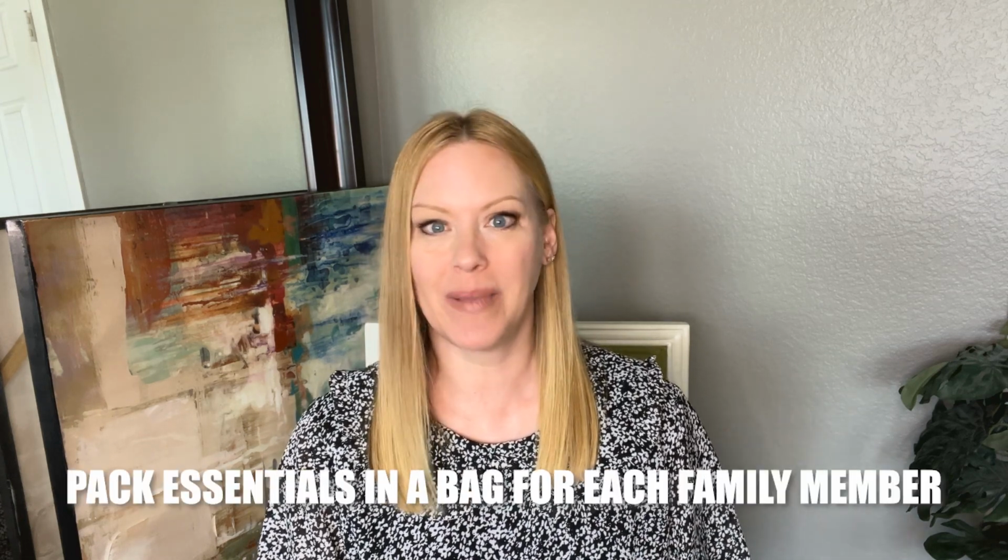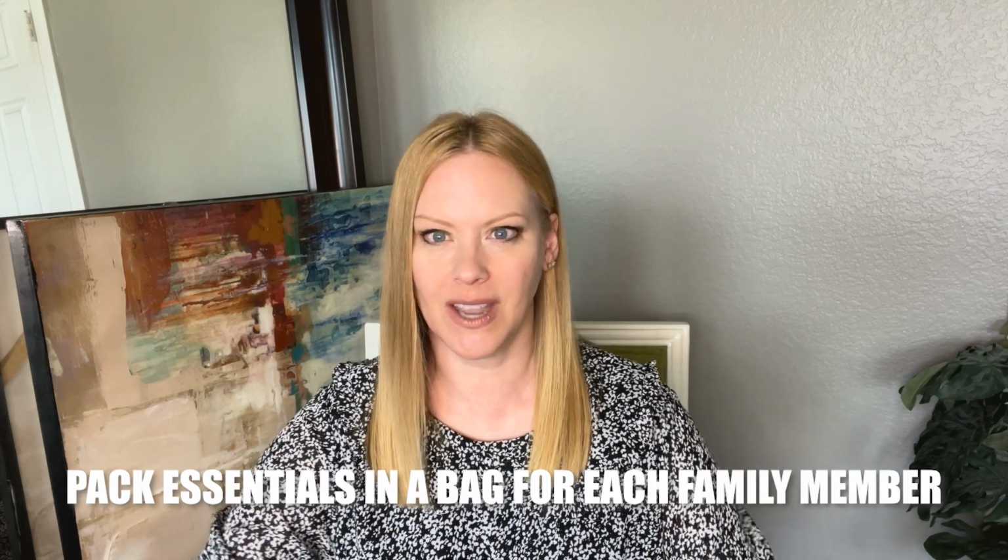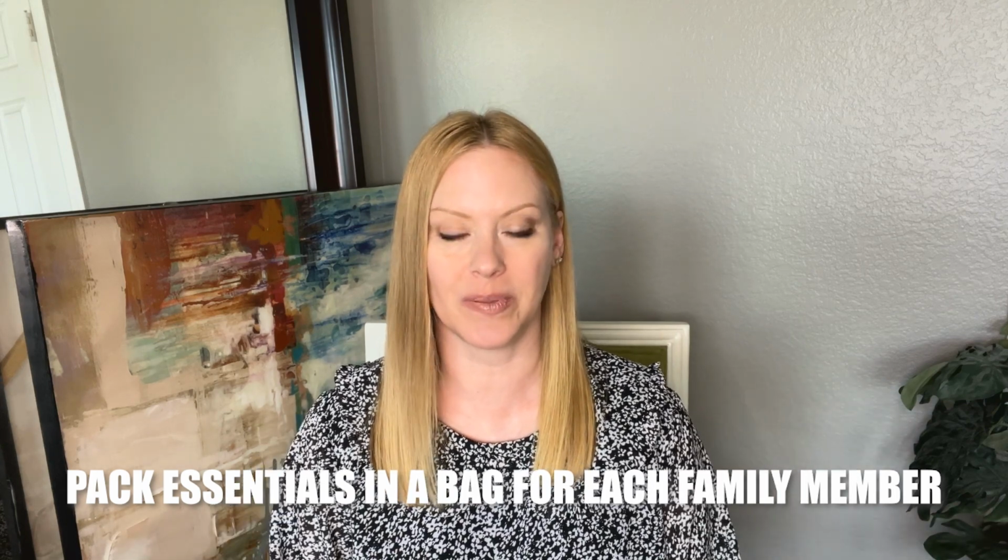And I think it's a good idea to just pack a few essentials in a bag. Just the things that you're going to need, rather than having everything spread out in boxes all over the place. The things that you need, have it either in one box or in a bag, and have your things ready to go, and have that for each member of the family.